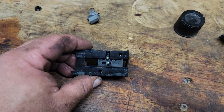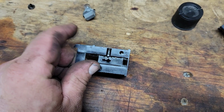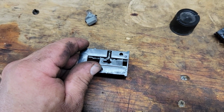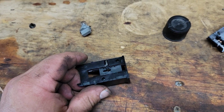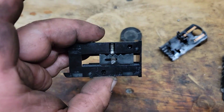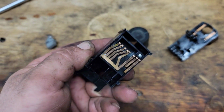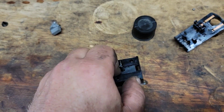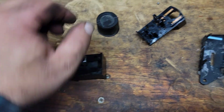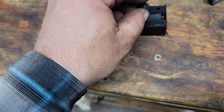All right, just take a note when you're disassembling this. There is a detent ball and spring. You don't want to let those guys go flying because you will spend a lot of time searching for them. Ask me how I know. Unfortunately, I can't take this all the way apart because as you can see in that access hole, there's rivets to take this assembly apart, which is part of the delay part. To take the knob off, it just pries off. So if you're wondering how that comes off, it just pries off.